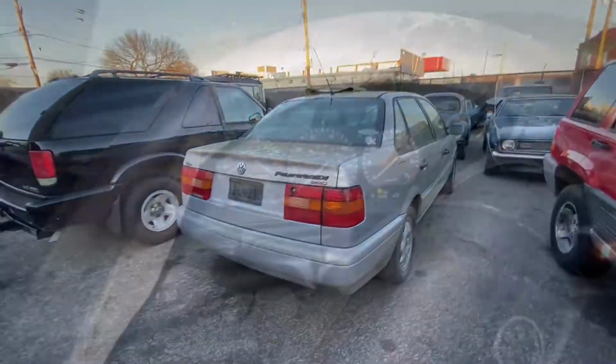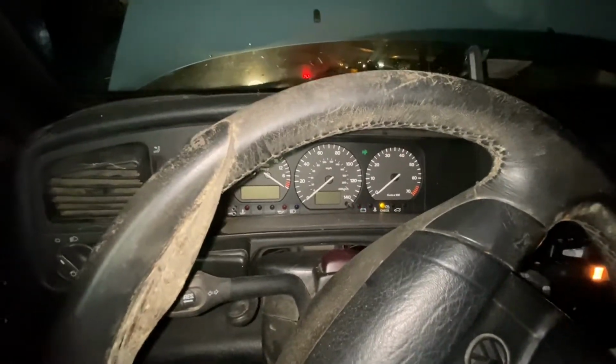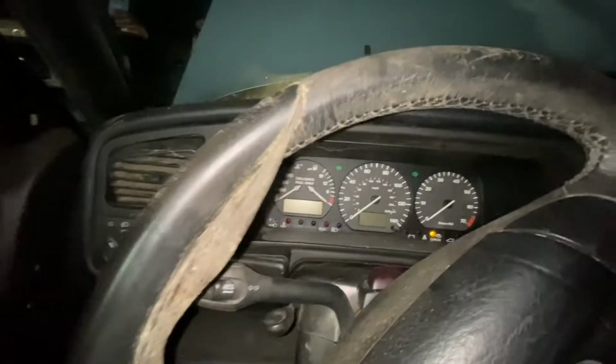AAA is going to fire us. But yeah, that's the Biohazard VR6. Woo! Oh, the check engine light's on, you know? God darn.